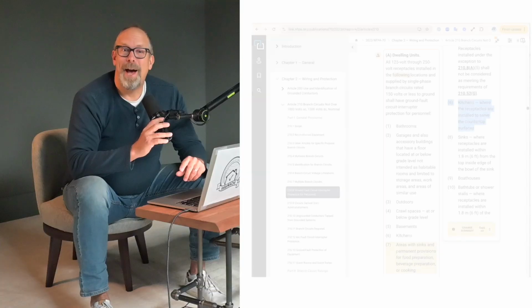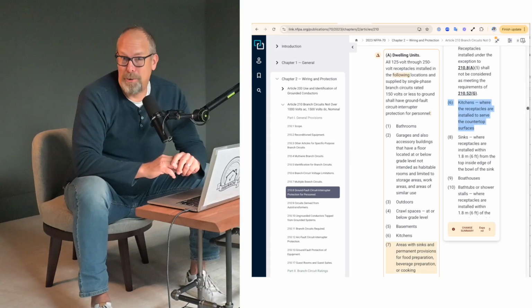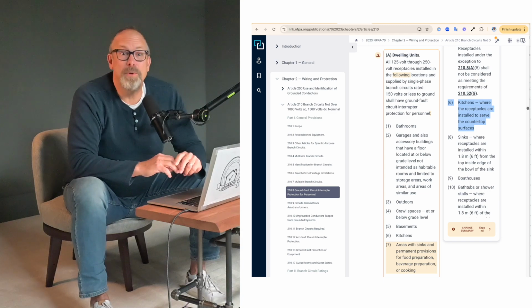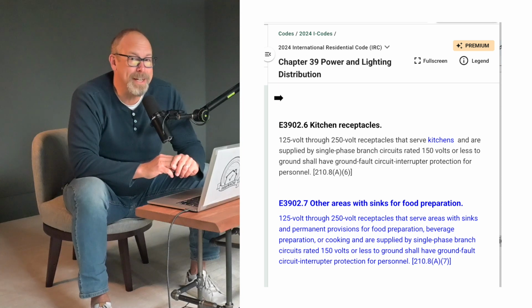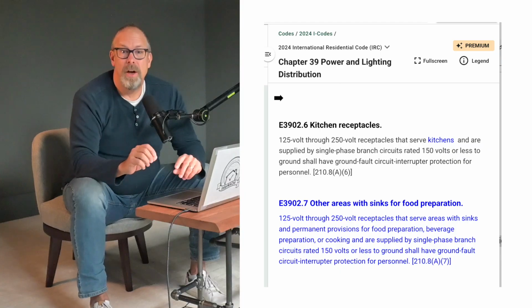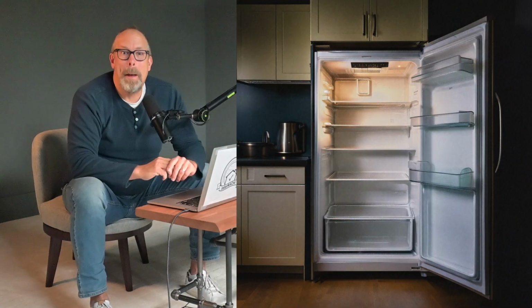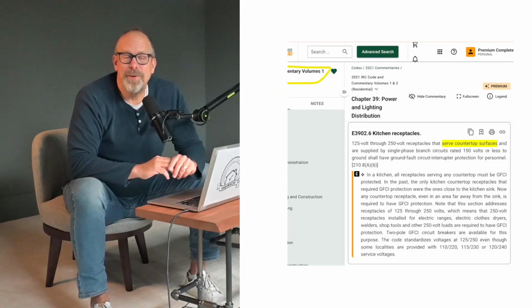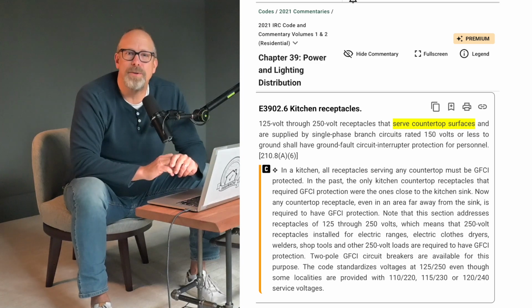The same thing happened in the kitchen. According to the 2023 National Electric Code, Article 210.8A6, and the 2024 International Residential Code, Section E3902.6, all receptacles should have GFCI protection at the kitchen. All kitchen receptacles, and that includes refrigerators. But just a few years ago, GFCI protection was required only at receptacles installed to serve the countertop surfaces.